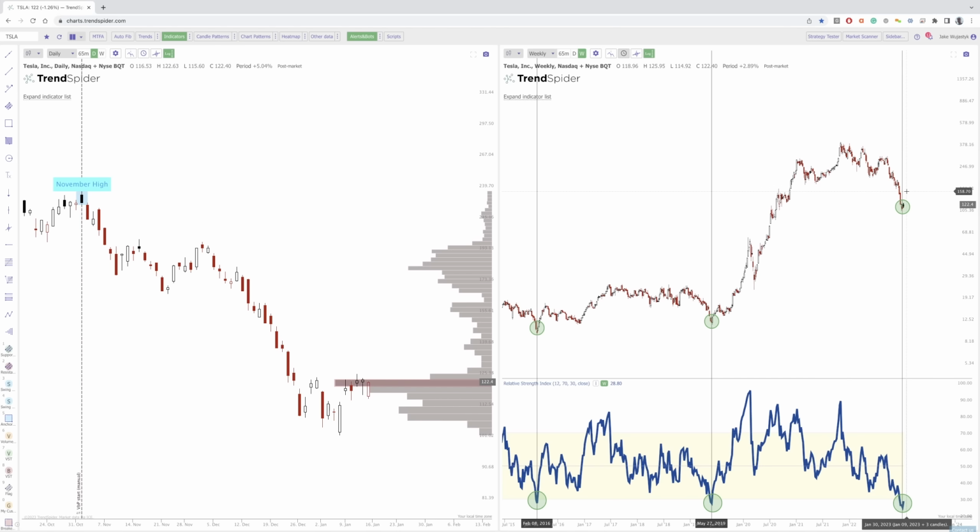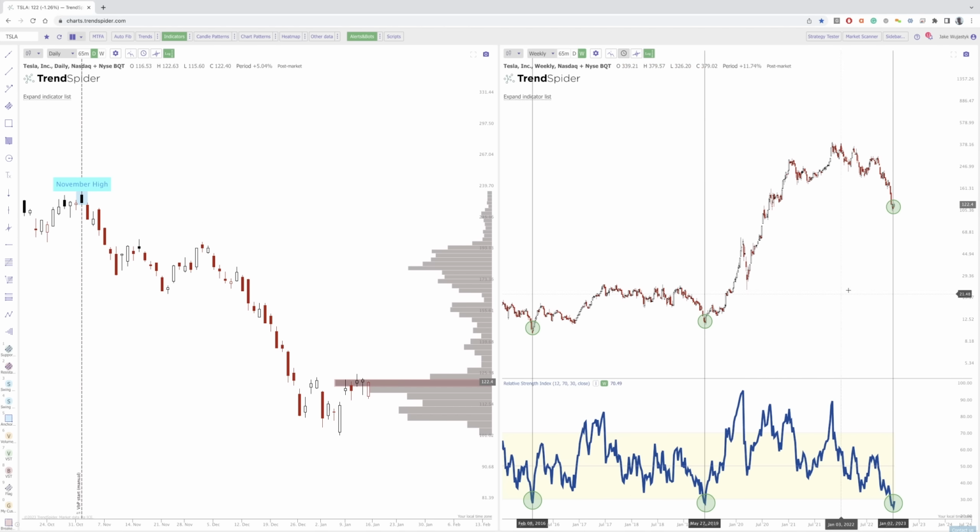That would put us in the 150s or 160s if we got a similar move to what we saw previously when the RSI was this low on the essentially 12-week RSI. So something to consider for the bull case.